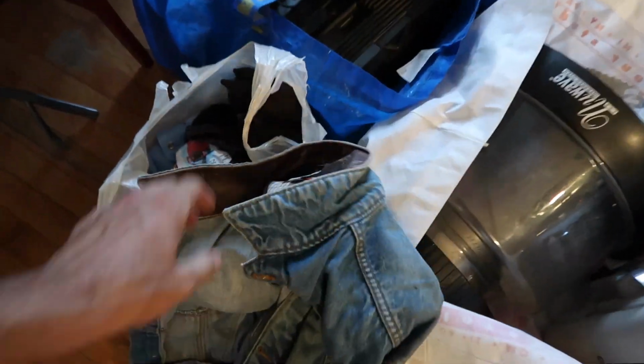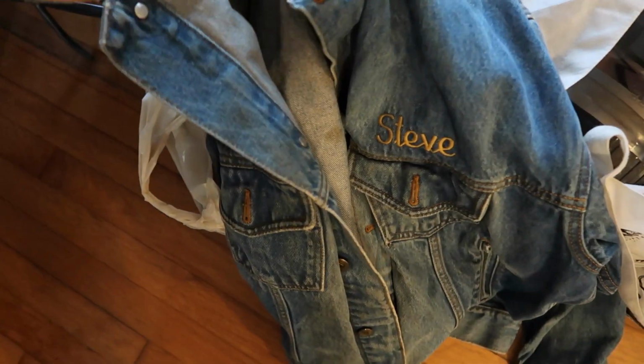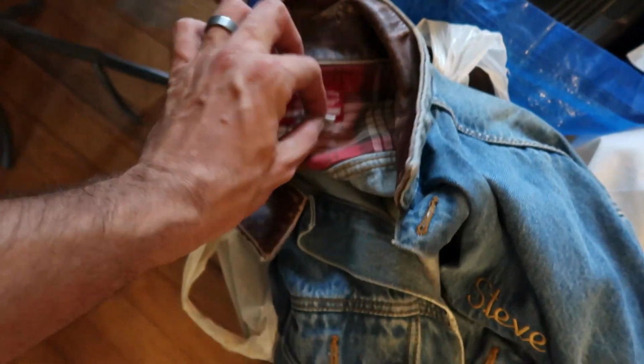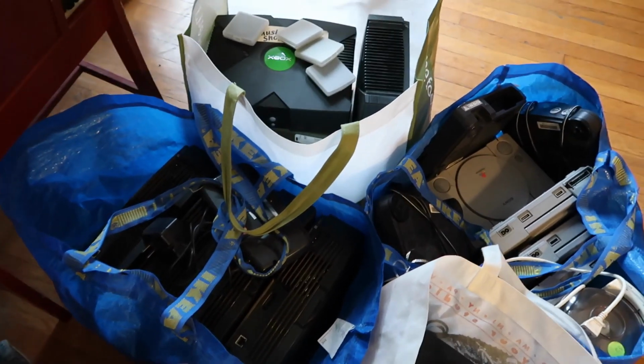Mona did find this Marlboro jacket, which is pretty sweet. His name was Steve, but it has the old Marlboro country store tag on it, which is pretty unique. Anytime you see vintage clothing, it's usually worth taking a look, especially if it's something like Marlboro. And yeah, all this stuff.